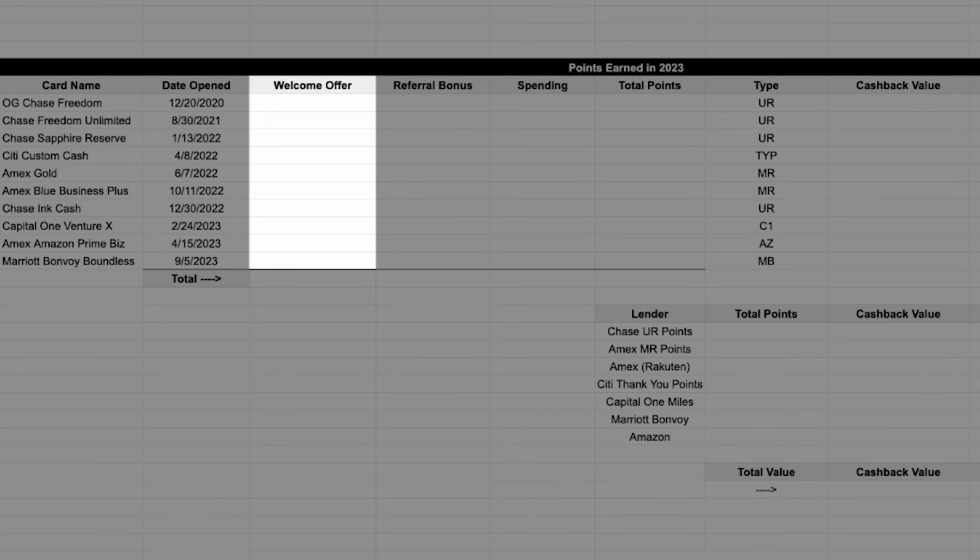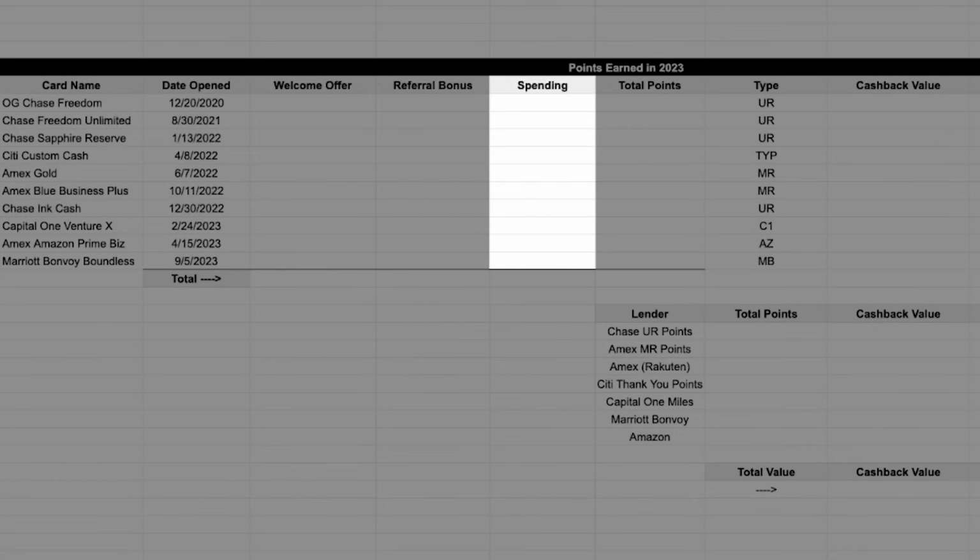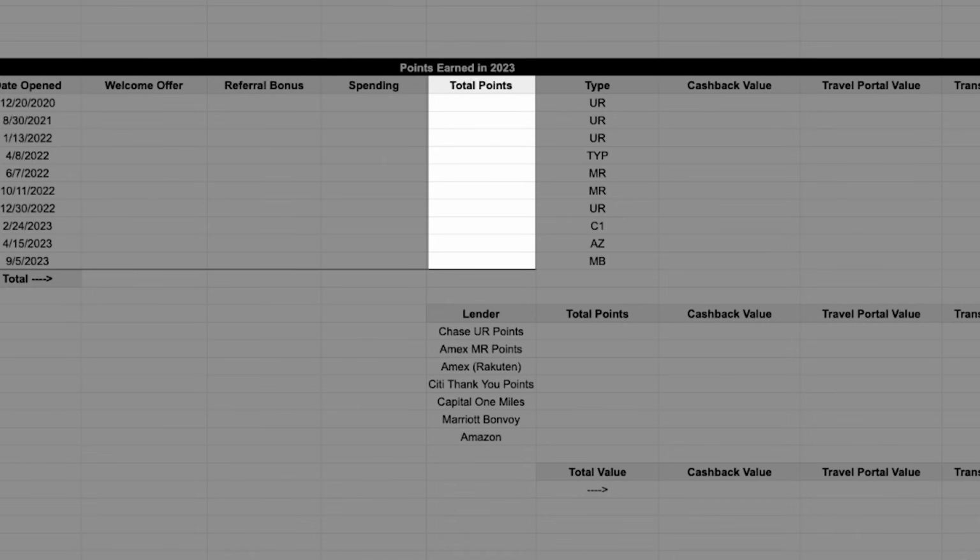The first one being from welcome offers, then from referral bonuses, and lastly from spending on my cards outside of the welcome offers. And then what I'm going to do is of course total up all of the points across all of my cards and then break down the monetary value of those points based on 3 different redemption methods. One being cashback, the second being through the travel portals, and third through transfer partners.